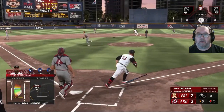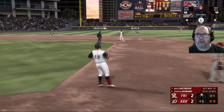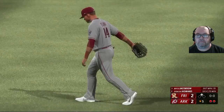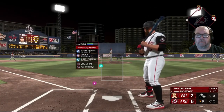Out towards left, and we popped it up, and yep, makes a nice running catch. The left fielder will take it. Yeah, that was a wasted RBI opportunity, but now we're up by 4, nobody out. Runners on first and second. Jacobson, 1 for 3.